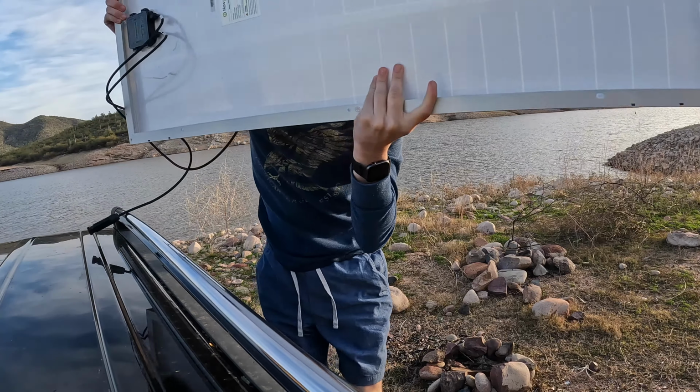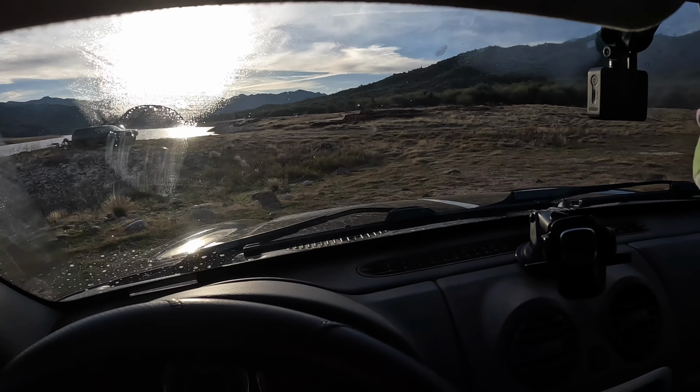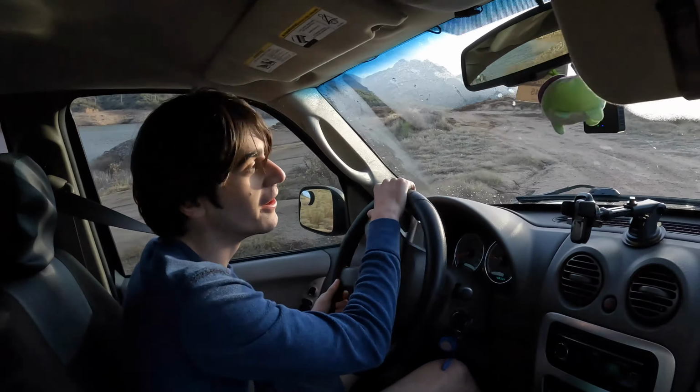Oh god. Alrighty, we waited a little, we got everything in the car, windows cleared up. We're gonna off-road out of here, and I think that is gonna be it. Alright, we'll be heading out.